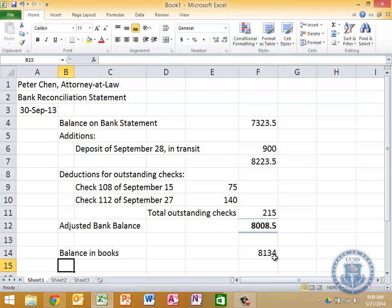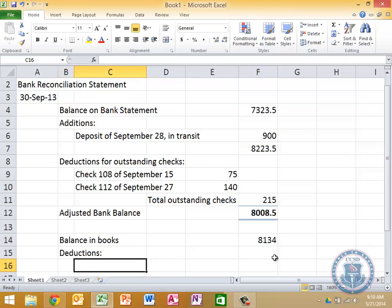Now we're going to do our deductions again. We're just going to follow the same thing. It's right here on the problem. Yeah, you kind of folded it over a little farther there. We're on the book balance now. So we're going to do our deductions again. The first thing we have is that NSF check. That's that debit that they put into our account there, the DM. So we're going to do an NSF check.